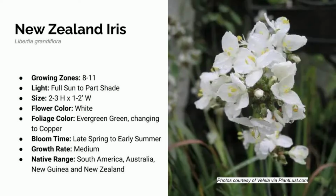This is the beautiful New Zealand iris. It's an upright evergreen clumper, 3 feet high, 2 feet wide, with great sculptural qualities. Clusters of white flowers in May through June are graceful, and it stands above these long, leathery, strappy leaves that you'd typically see in any iris. The leaves take on a fantastic copper burnish during the colder months, so that adds even more to the seasonal appeal.